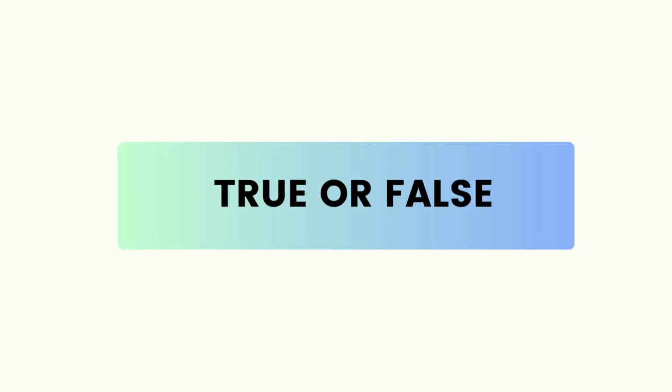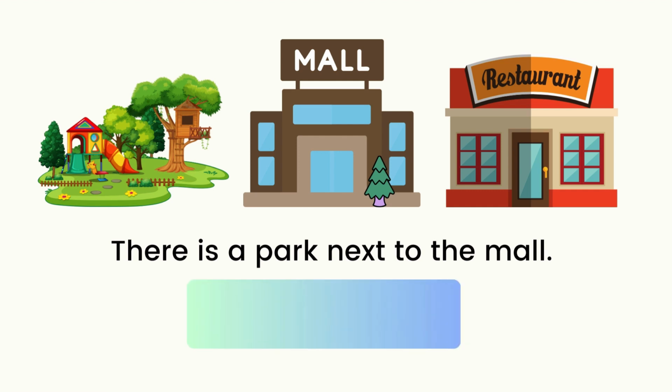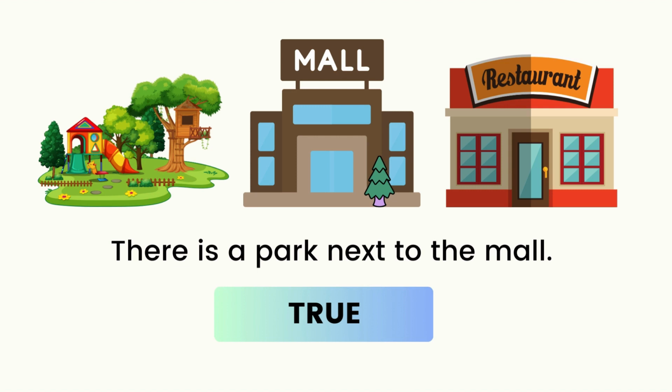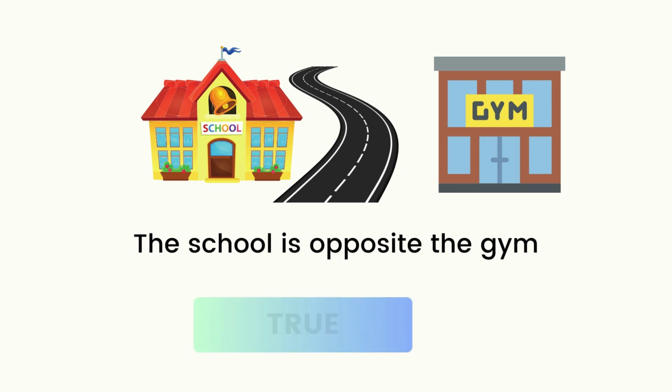True or false? There is a park next to the mall. Is that true or false? It is true. The park is right next to the mall. The school is opposite the gym. True or false? There is a road separating them, so it's true. The school is opposite the gym.